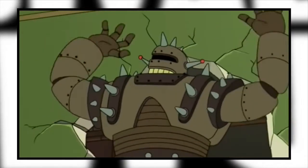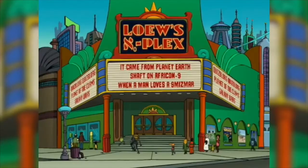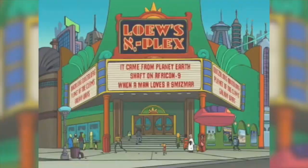Africon 9 is a planet that was first referenced in the episode Raging Bender, in which Bender becomes a robot wrestler.